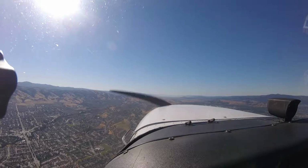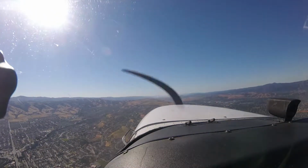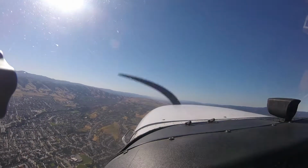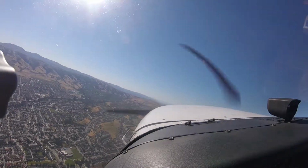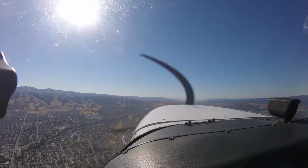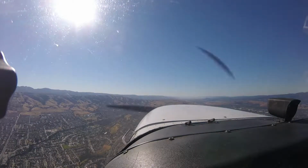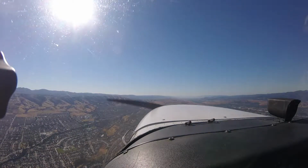Reid Hillview Tower, RV 824 Kilo Juliet, over Calaveras with Charlie, landing. There you go, take up ahead in about 120. That's good right there. Tower, right traffic, runway 31 right, and verify you have Charlie. 4 Kilo Juliet, right traffic, 31 right, and we do have Charlie. Thank you.